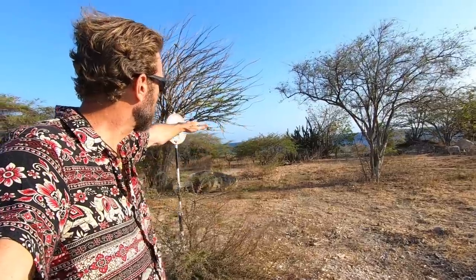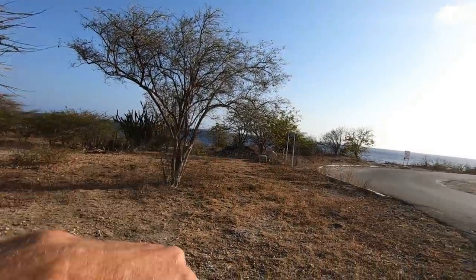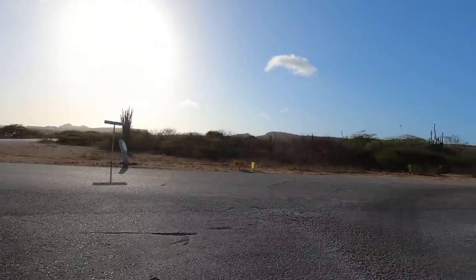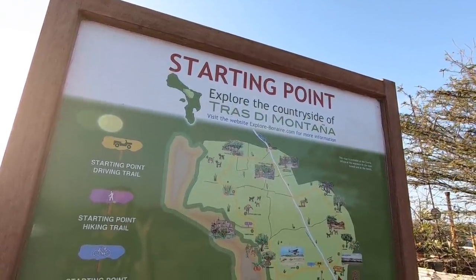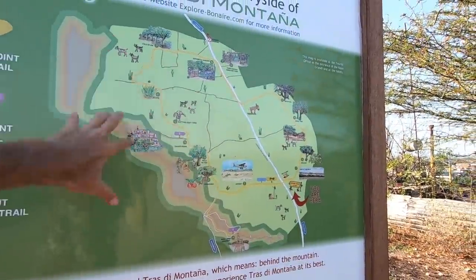Amazing Bonaire. There's a lot to see on this island. Here we are on the, I guess, southern side of the island again, where it's calmer. Starting point, explore the countryside of Tras de Montaña. Driving trail, hiking trail, mountain biking trail, a whole adventure area in here.